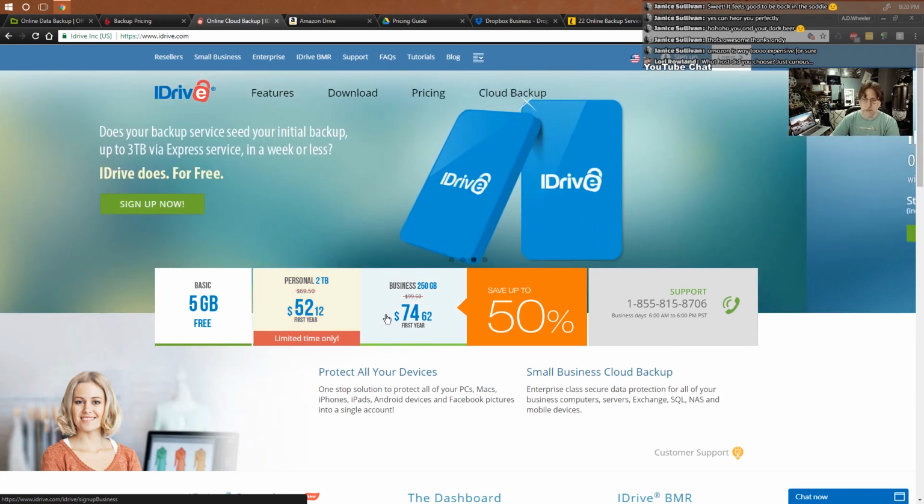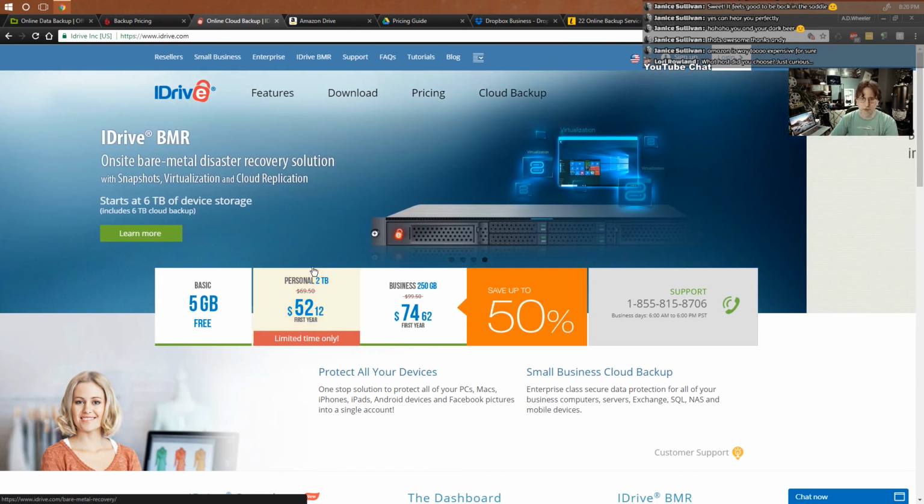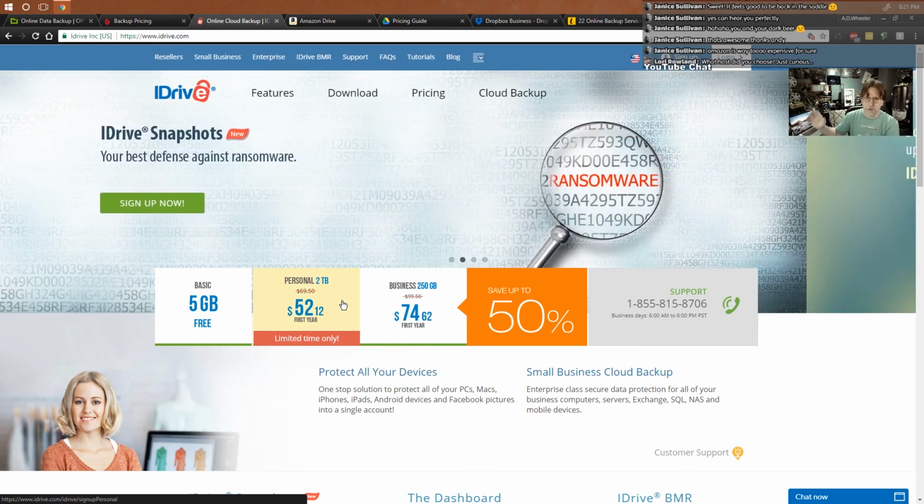And the reason is because the business has shared accounts. What they're doing is, a personal account will give you one login, one account. That's all you get. You might be able to back up several different computers to that one account, but you're only going to get one login. Only one person's going to be able to control that, whereas a business account generally is set up so that a team of people can back up all of their computers.